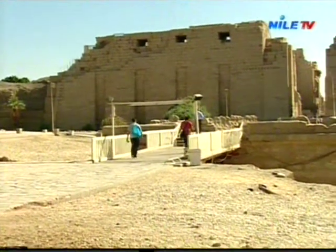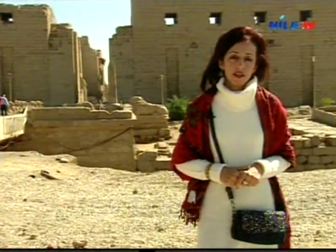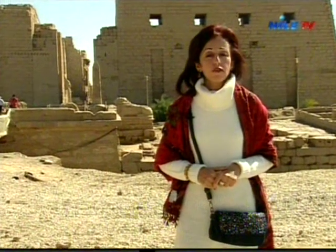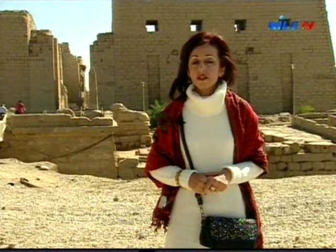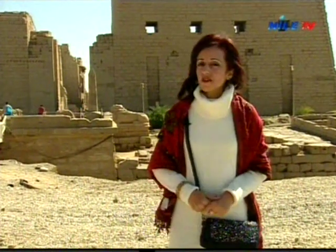A sound and light show is performed daily in Karnak Temple in several languages. It's a voyage back in time where you're taken to the world of the queens and pharaohs and you get in touch with the life of the ancient Egyptians thousands of years ago.